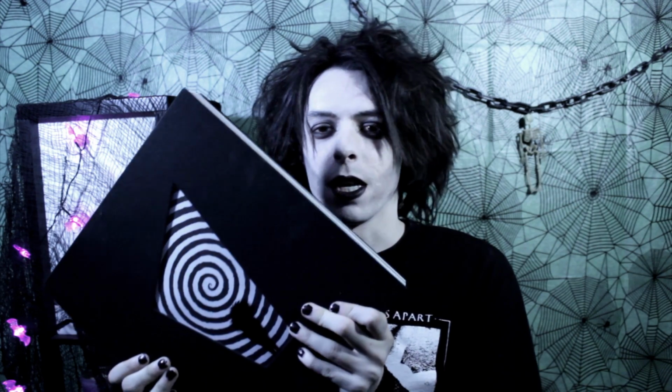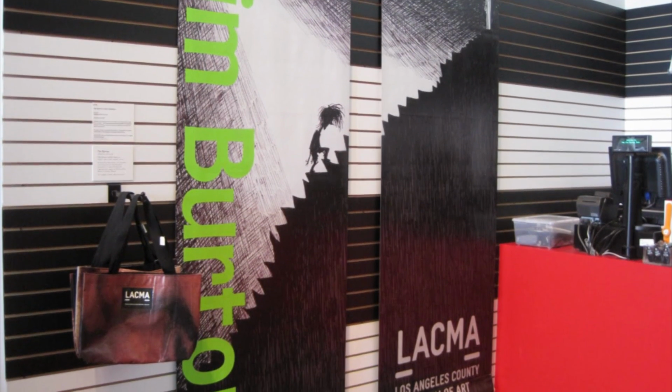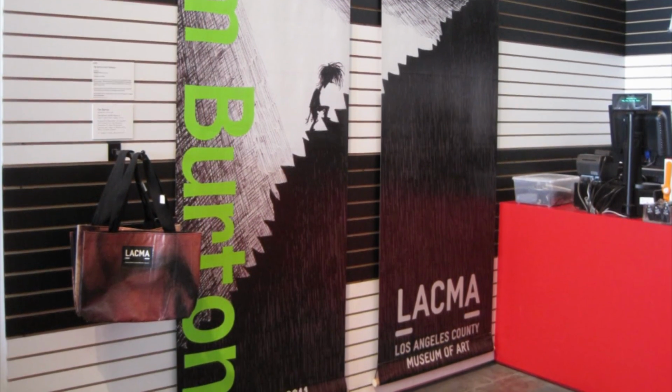Today I'm taking a look at this very heavy book, which is The Art of Tim Burton, and I'll put it down because it is very heavy. Like I said, The Art of Tim Burton was published in 2009, and the way I found out about it was I went to see the Tim Burton exhibit at LACMA, the LA County Museum of Art. There were all these props from his movies, like the suit from Edward Scissorhands.